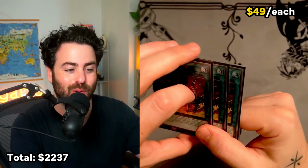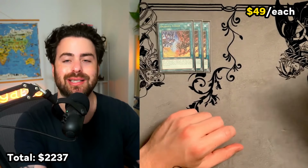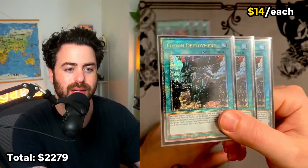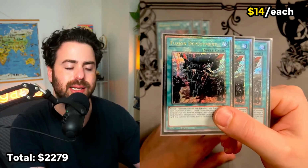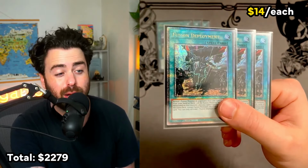Beautiful. I really like that this is still an ultimate rare before, you know, we have the Albaz collection coming soon, and it's probably going to get a QCR. Deployment. A new edition, not a branded card, but this is a staple 3 of in branded. Again, QCR doesn't stand out so much here, but when it comes to spells, it's nice.